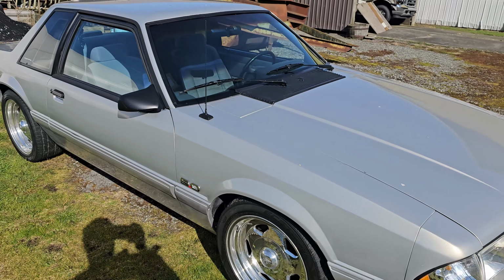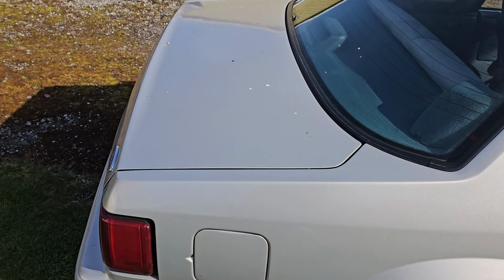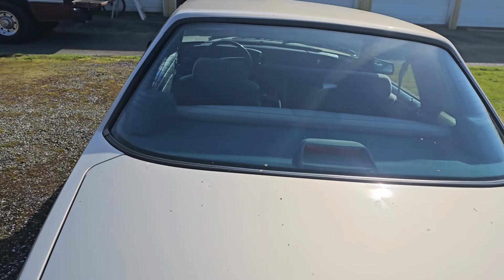Anyway, this is just the first video. I'd love some of the Foxbody guys to chime in with any information that they might be able to offer in regards to identifying this. Where can I find serial numbers on the body to match back to the VIN or on the motor, etc., to figure out exactly what we have here?